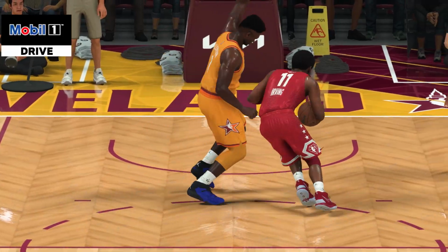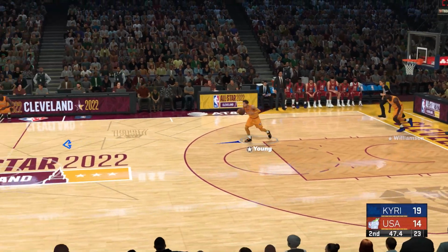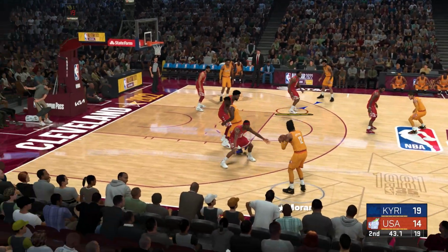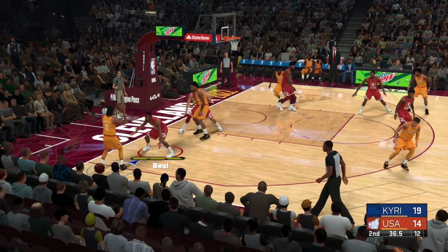Outstanding body control there by Kyrie. I mean, he continues to score on tough defense, and it never fails to amaze me how he's able to do that so often. And a great job to get that angle on a tremendous drive, and putting that pressure on the rim. That's what it's all about, threatening with that attack.